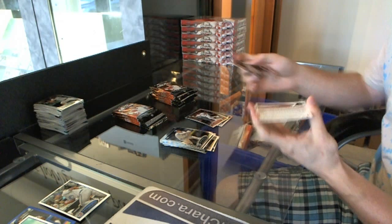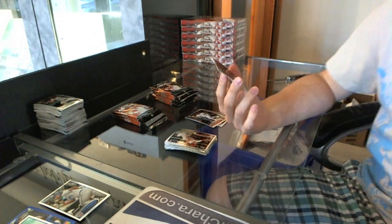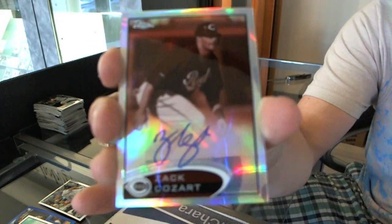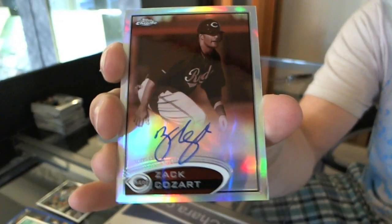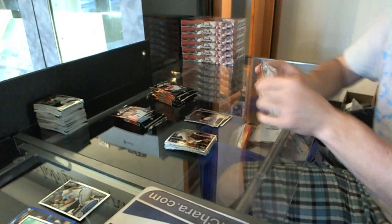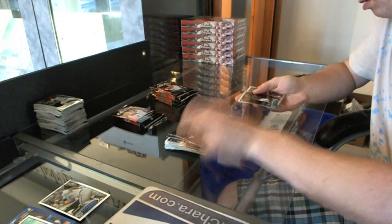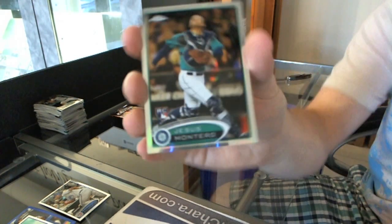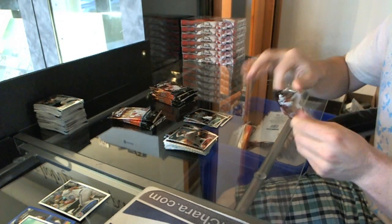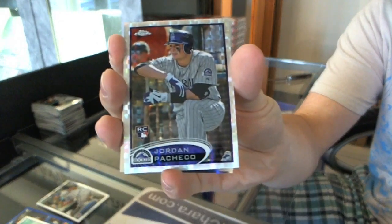We've got a rookie sepia refractor autograph, numbered 16 of 75 for the Cincinnati Reds, Zack Cozart. Zack Cozart, sepia refractor, rookie auto, number to 75 for the Reds. Not too shabby. Is that a refractor? Yes, it is. Rookie refractor for the Mariners, Jesus Montero. X-Fractor rookie for the Rockies, Jordan Pacheco.